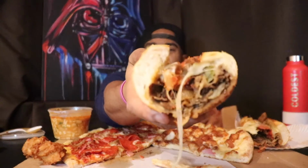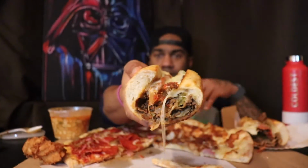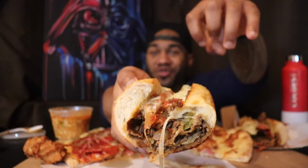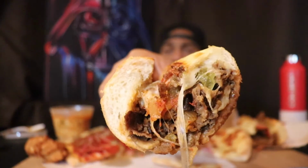I gotta show you guys this. Check this out. This right here. Let me get a cheese pull. This is the Pizza Mania Steak Supreme sandwich. Look at this. Nice melted mozzarella on the top. Cheesesteak on the bottom. Mozzarella melted, like I said. Pepperoni, peppers, mushrooms, onions, and marinara sauce in a cheesesteak. I've actually never had this before, but I don't know why I never saw this on the menu. Just get that bite, bro. Look at this. Oh, man. This is going to be serious.